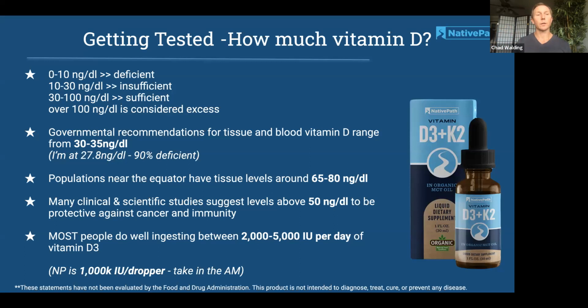So if you go get a blood test and you're somewhere between 0 and 10 nanograms per deciliter, that's considered deficient. If you're between 10 and 30 nanograms per deciliter, that's still considered insufficient. Normal or sufficient is considered between 30 and 100 nanograms per deciliter. There's a lot of different views on what's actually ideal in that range. And anything over 100 nanograms per deciliter is considered in excess.